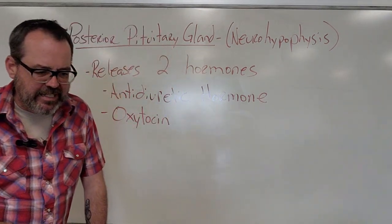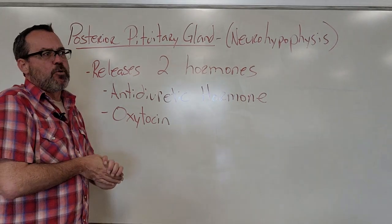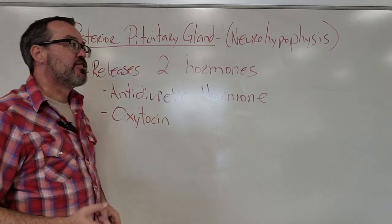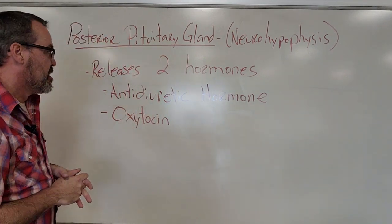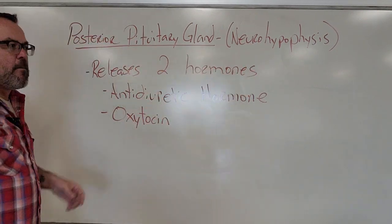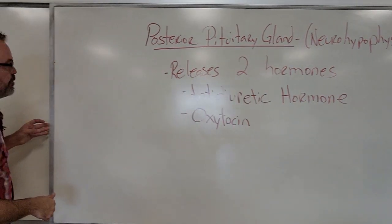The posterior pituitary gland, the other part of our pituitary, is also known as the neurohypophysis. And it's a little bit easier than the anterior pituitary. There's only two hormones. Now we do want to note that this one is directly attached through that infundibulum, that pituitary stalk, to my hypothalamus. So we get complete nervous control over my posterior pituitary, why we call it neuro. All right, so two hormones from my posterior pituitary. I've got my antidiuretic hormone, or ADH, as well as oxytocin.